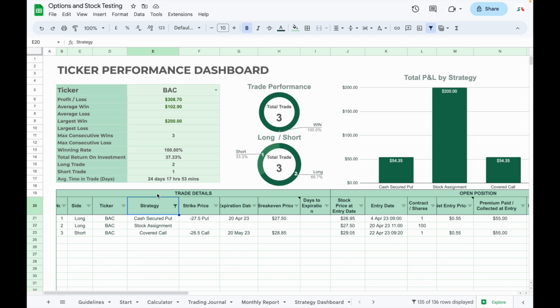Additionally, it will provide statistics such as average win and loss, largest wins and losses, maximum consecutive wins and losses, long and short trades, total return on investment, and average time in trade. The graph will display the profit and loss for each strategy you deploy. That concludes the tutorial on how to trade the wheel strategy using my option and stock trading journal.